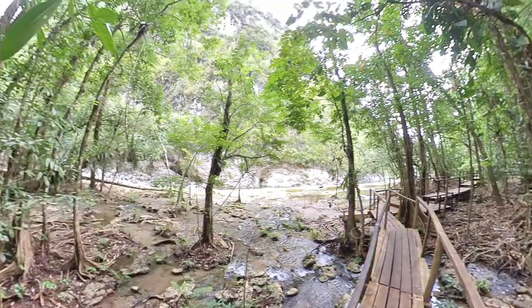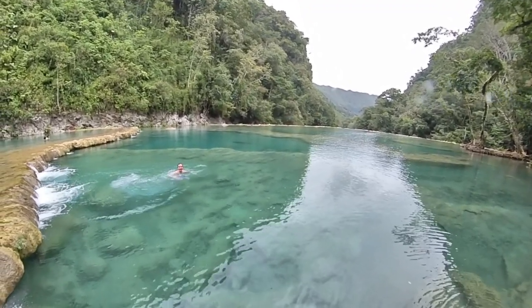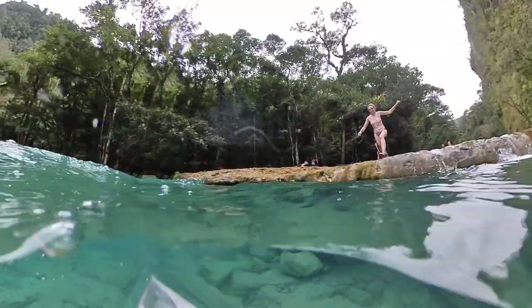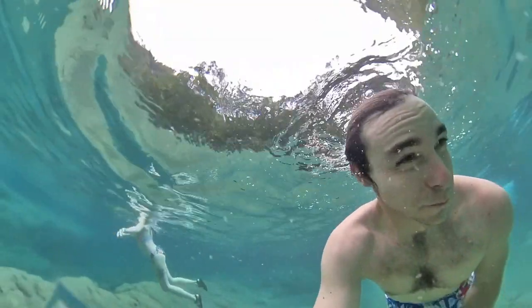I guess we're at the very top of it all. Semuc Champey is basically one huge cave formation. Water flowing through limestone caves reaches the river here, and layers of deposited minerals create natural pools.